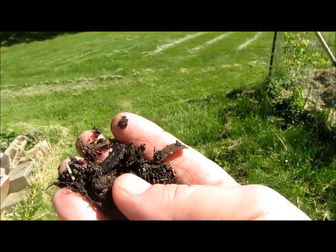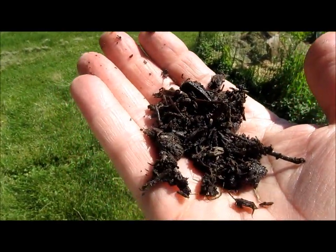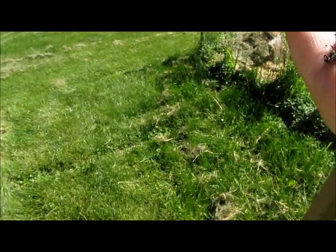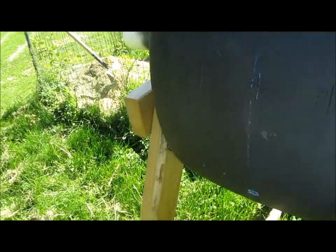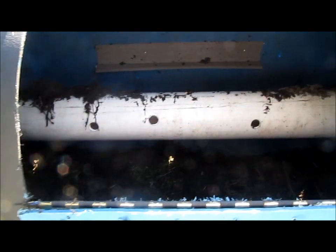I don't know if you can see it, but here's just an idea how nice and rich and black. And it was only, I'd say, 2 or 3 weeks ago that this was chicken poop and straw and grass clippings. I don't know if you could see in there, but it's nice. Look at that. There's bugs in there. That's good. So this is my beautiful compost, and I'm real proud of Ted for making that.